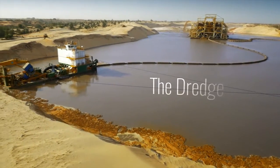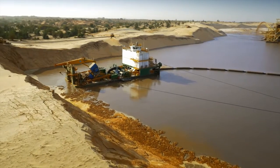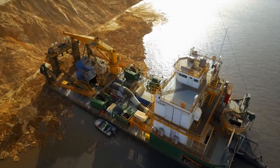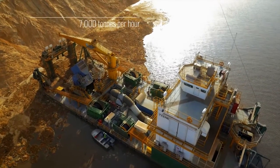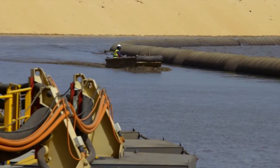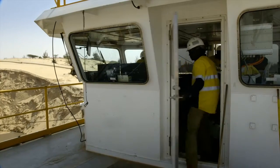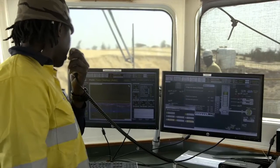The process starts with the dredge called Yéné, or Hope in the local language of Wolof. This is the largest mineral sands dredge in the world, with the ability to extract 7,000 tonnes of mineralised sand per hour. The non-chemical mining process is enabled by the consistent free-flowing ore body and ready access to water.